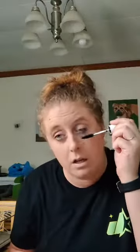Now, if I was going out and about, I probably would definitely use this powder foundation. I never would have thought. I think it's very comfortable. I would definitely use this again.